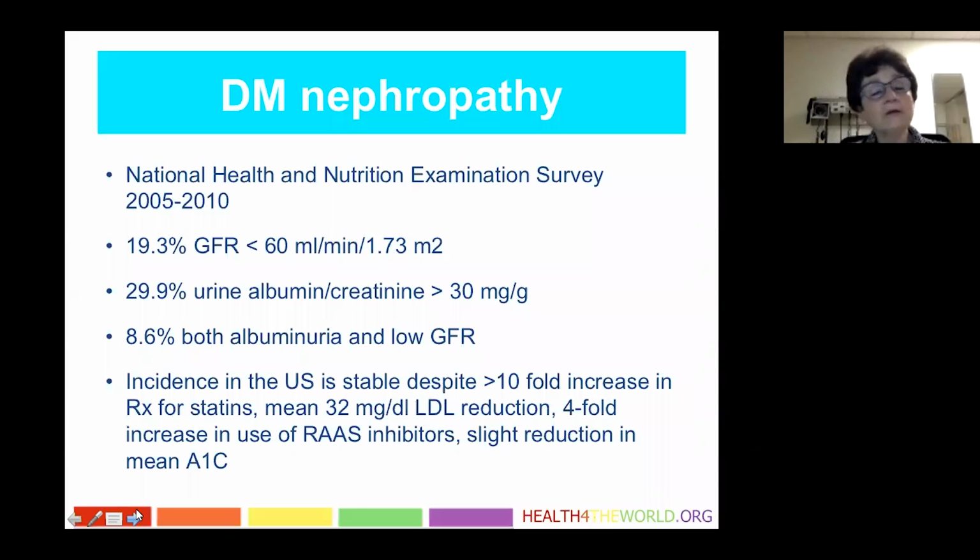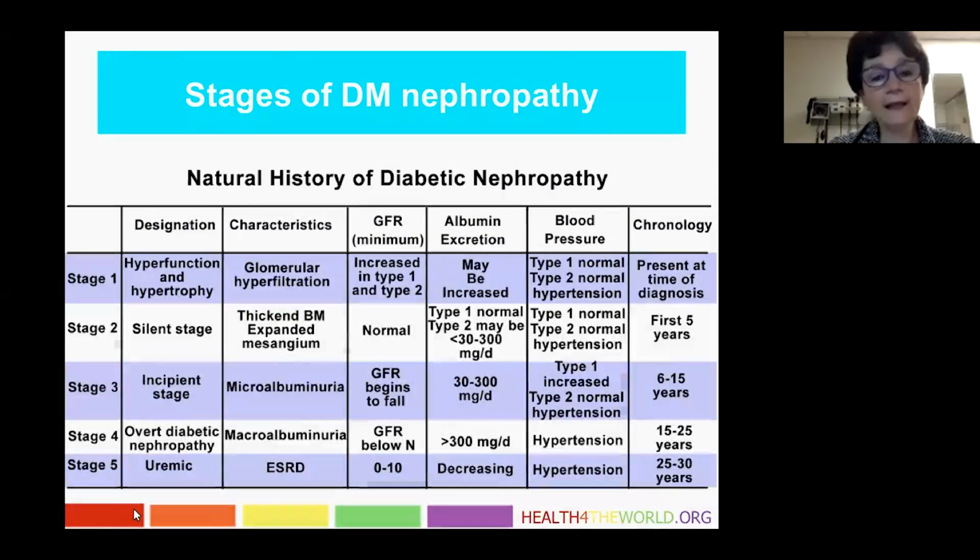of increased use of the medications, the statins. We were able to reduce LDL. We were able to use more of the ACE inhibitors and angiotensin receptor blockers. We achieved slight reduction in the hemoglobin A1C, an improvement of the glycemic control. But again, despite all of that, we were not able to achieve lowering of the incidence of the nephropathy, which has been frustrating.